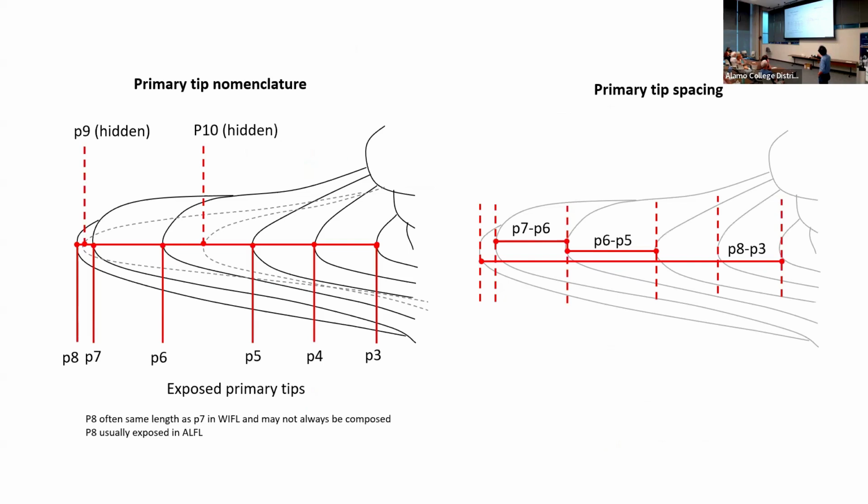And so we can measure the distance between the tips of all these primaries. So the dashed ones are the hidden ones. You'll never see them on the folded wing. So we call this the primary tip spacing. And you can measure that in the field, or you can take it from the photos. And we look at the relative lengths, okay? I'll show you just willow and alder.